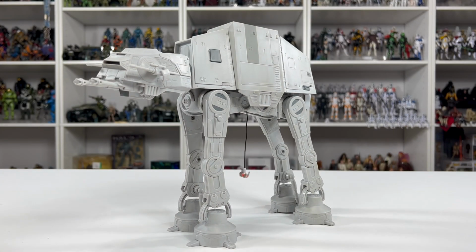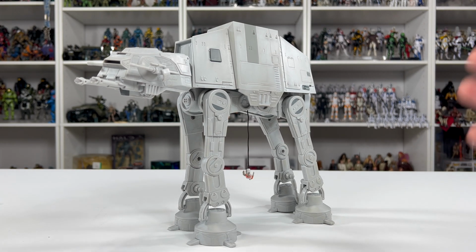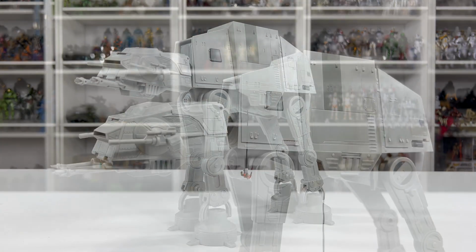I did things a little bit differently in this video. I saved the articulation basically for last. Just because there's so much going on with the lights and sounds and then all the space, I decided to mix it up a little bit. Let's start with the head.